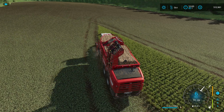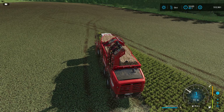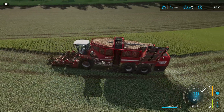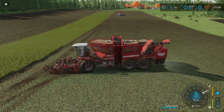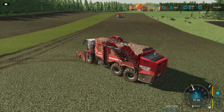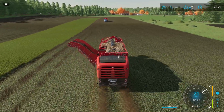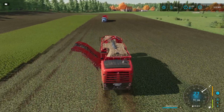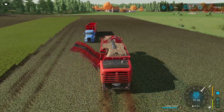Can I get to the top of the row before I fill up? Probably not. It is sugar beet we're talking about after all. Yep, now we're full. It's a big machine, that's for sure. I don't remember the base game harvesters holding as much as they used to. I thought they only held like 17,000, like a regular combine would. But it looks like they upped how much they can hold.